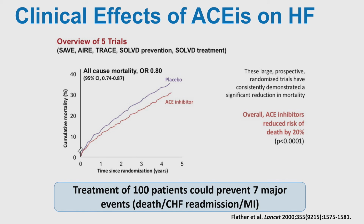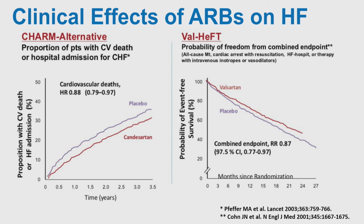Now, again, when we think about treatment of every 100 patients could prevent about 7 major events. The major events are combined as death, CHF admissions, and in this meta-analysis, a future myocardial infarction. So we do know that ACE inhibitors are important for us in our patients with heart failure. Now, what about angiotensin receptor blockers? Well, the first thing you're going to notice if you see on this slide here, if you look over here, this is years, and this is outcomes.